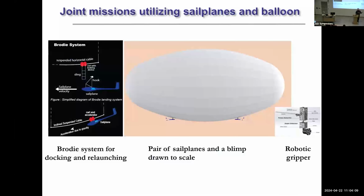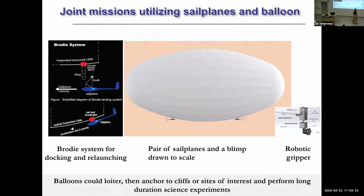Well, of course, there are all other kinds of technologies well developed on Earth, and we can apply them with certain modifications to Mars conditions. And blimps are readily available, although they should be much larger. But of course, a very effective application of the balloons would be not only for loitering or anchoring on the cliffs or sites of interest to perform long-duration science experiments, but also to create joint missions either with sailplanes or with drones, using a Brody system for docking and relaunching of those airplanes. You can, again, develop a concept of operations interacting with balloons and with other types of airplanes.